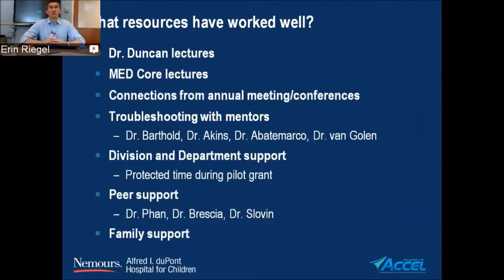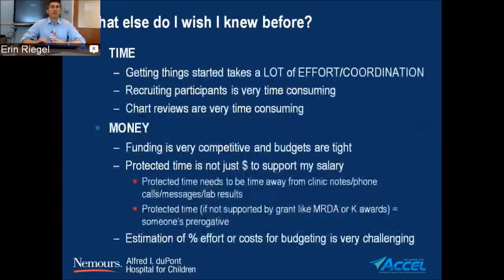Some of my mentors and advisors there, who I was able to troubleshoot with along the way, I could not have made any of this happen without many of them. My division has been great, and my department and department chair have been great at supporting my protected time. I've also had some great support from some of my peers, and some of them have given these Junior Investigator Network talks, and it's been really great to see how they've gotten to where they are and to get their tips and suggestions. And of course, family support's been really important too.